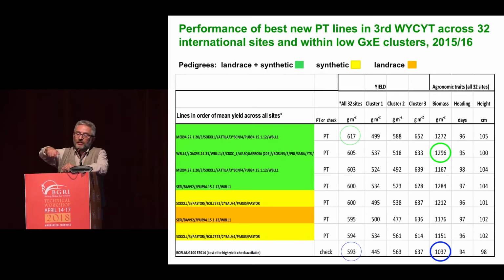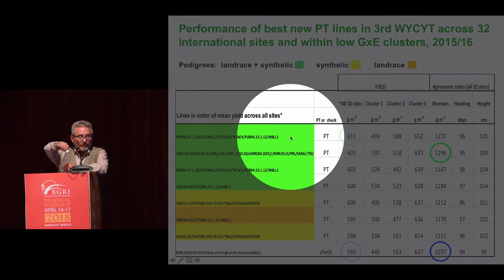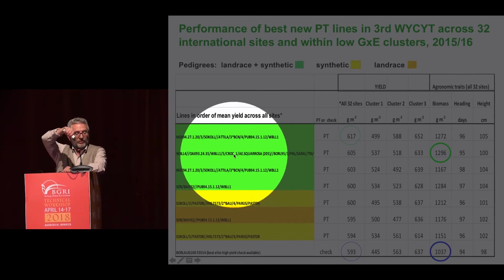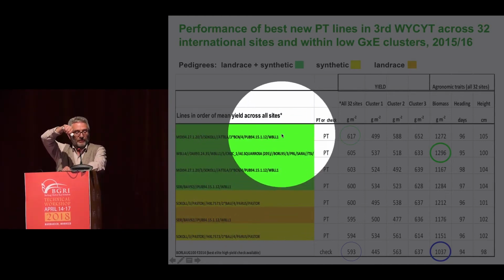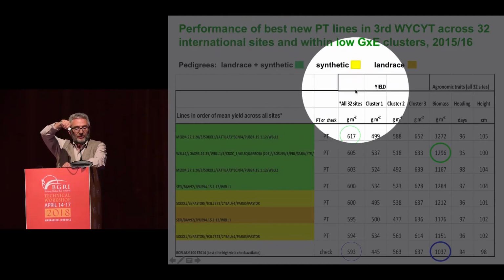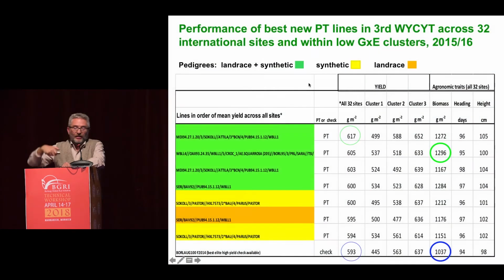The other exciting point about this is that all of the lines that beat the check, the CIMMYT check, all show exotics in their pedigree. So many of them have both a landrace and a synthetic in their pedigree, some just a synthetic, some just a landrace. Essentially turning over that idea that, at least for complex traits, the exotics slow you down. We didn't find that. By selecting the exotic well, we're able to achieve this kind of progress.